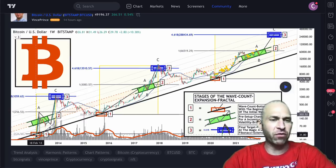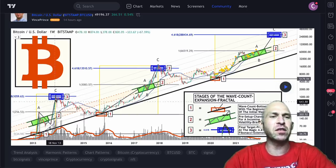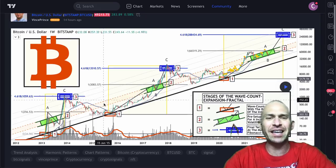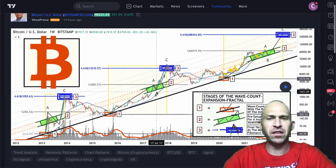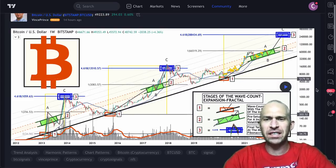So if we take a look, we have the one right back here in 2013. And then we have this pre-setup channel in green, where we kind of have a little bit of a bounce back before it zooms up to the 4.618 right there, the blue, back in 2013. So that's the first time it did it. Then we see it again here, starting in 2015 to 2017. Okay, same exact thing. The red to the green, a little bit of a pullback before going on to the 4.618 fib. Well, he's saying we are doing that once again.